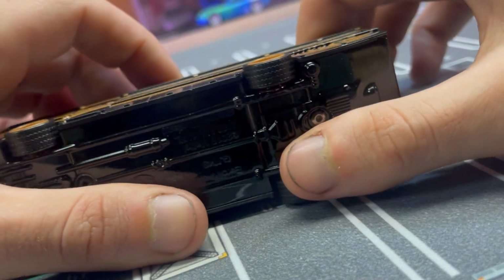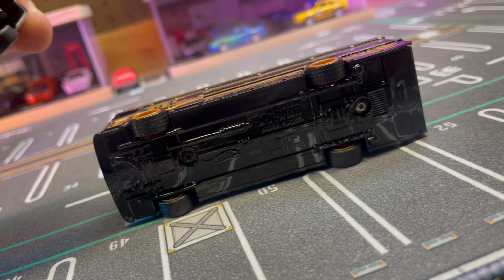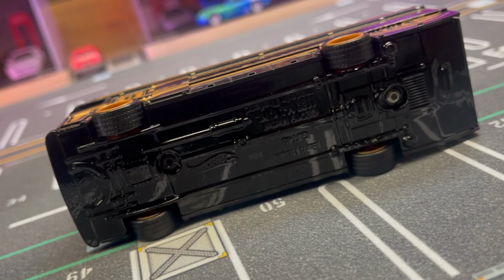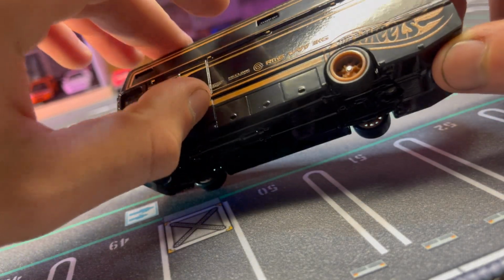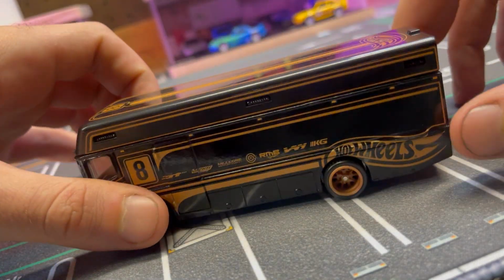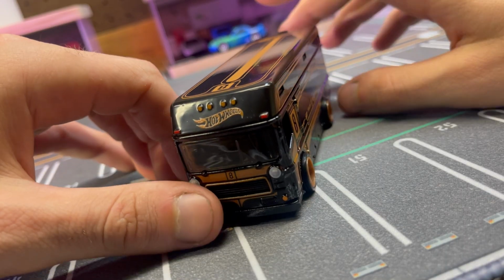And the other thing I'm noticing, the bus has tread on the tires. I wish I would have called that out a little bit sooner, but I don't think I've had a car with any tread yet. They all kind of just have racing slicks on. But yeah, this one actually has a little bit of tread. Pretty cool. Does the door open? I don't think so. I'm not gonna try to pick at things too much to preserve the detail on it. This thing's pretty freaking cool, dude.